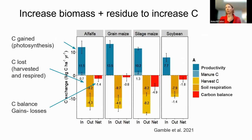And they looked at several different crops here. So they compared alfalfa, grain maize, silage maize, and soybean in each column. And the blue bars represent the carbon coming in, the gained or the inputs. The yellow represents the two primary sources of loss from the system: harvest in the lighter colored yellow, and soil respiration, that's the microbes breathing out carbon dioxide, in the darker orange. And then the red bar, they call it the net. So that's the balance. They took the blue, they subtracted the yellow colors, and they got this red.